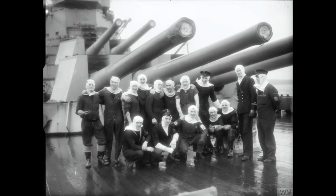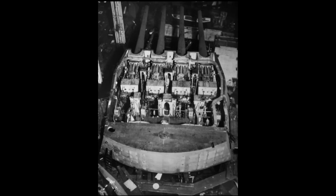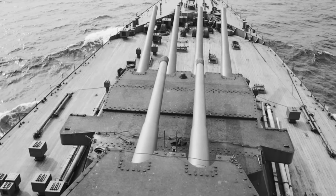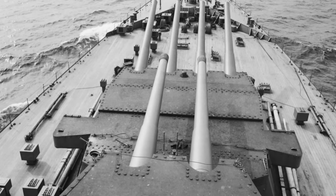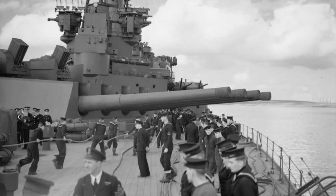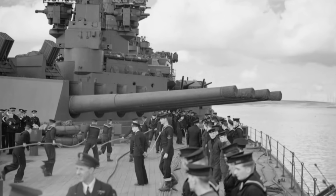4 guns were installed in the foremost A turret, with each gun able to elevate and depress independently. The 4-gun turret was complex, as can be seen from this image of A turret of King George V herself under construction. A super-firing 2-gun B turret was mounted abaft A turret, just in front of the bridge superstructure. A further 4-gun 14-inch Y turret was set aft towards the stern, and this arrangement offered a broadside salvo of 10 14-inch shells every 40 seconds.